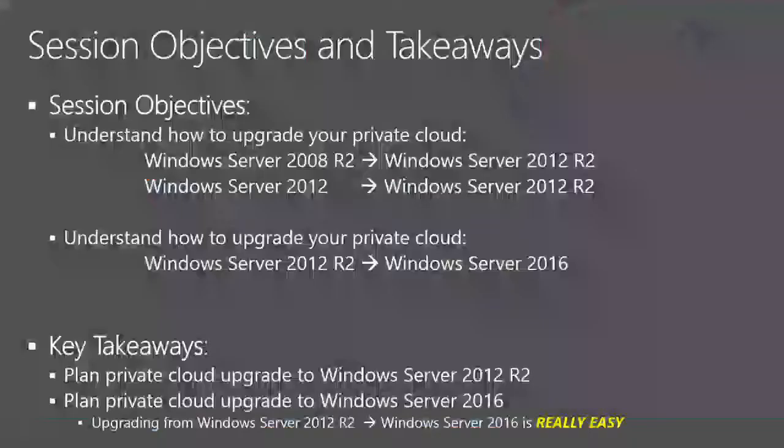Don't want to have anyone accidentally miss out on a shuttle and get stranded because of it. So with that, Rob, do you want to do the... Sure. So our session objectives today, we basically have 3 of them. We want you to understand how to upgrade your private cloud from 2008 R2 to 2012 R2, and from 2012 to 2012 R2, and finally from 2012 R2 to 2016. Now, we broke these up for a reason. If you can get onto the 2012 R2 platform, then your upgrade story to 2016 is much, much easier. And that's our entire purpose with this presentation. So the first 2/3 of the presentation will be talking about how to get to 2012 R2, and then the last third of the presentation will show you how easy life is once you're on 2012 R2. It's really easy to move to 2016.